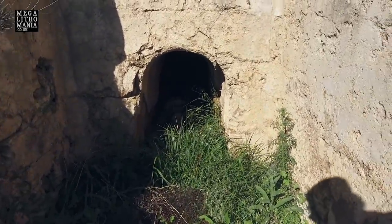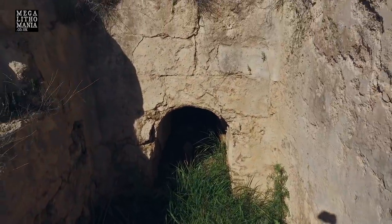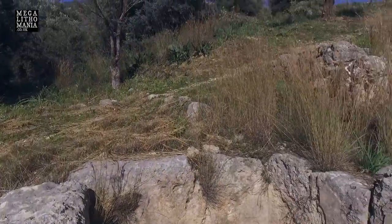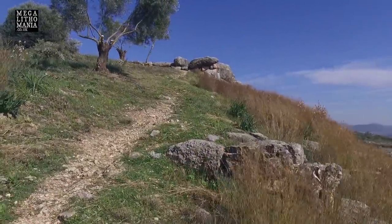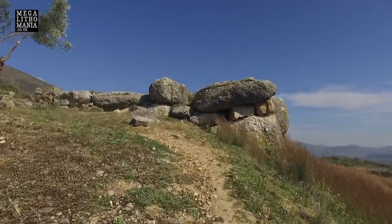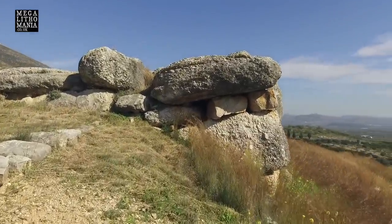A way in there. I'm not going to go in, but it could more likely be a cistern. But we're going to go up the side of this to get to the higher level where the Cyclopean megalithic blocks are at the top there. This is what we're here for. You can see these are huge. Also get a great view from up here. It's a conglomerate kind of limestone blocks.